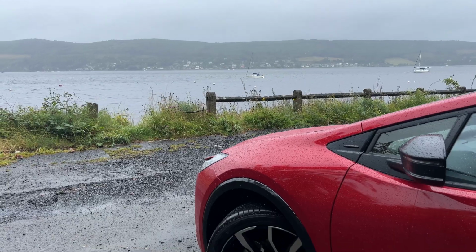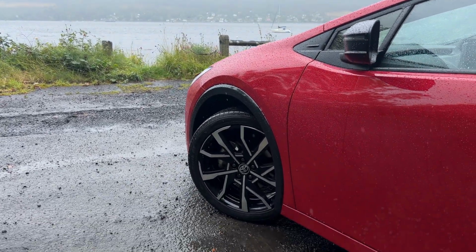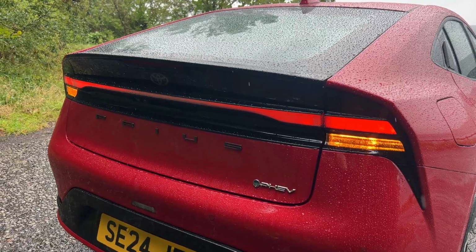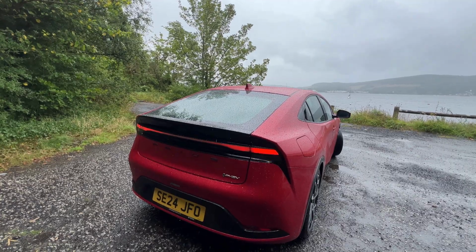Up front, we've got a decent view out. The bonnet, because it's aerodynamic, does taper off a little bit at the front, so luckily and gratefully, we do have sensors. The suspension initially, over this bumpy bit of road, is doing an okay job of absorbing these lumps and bumps that we call the Scottish roads.